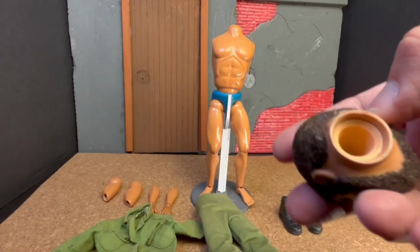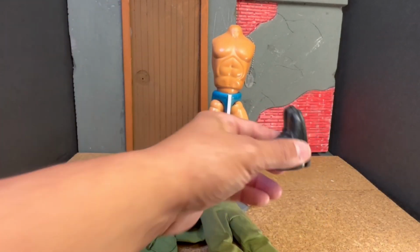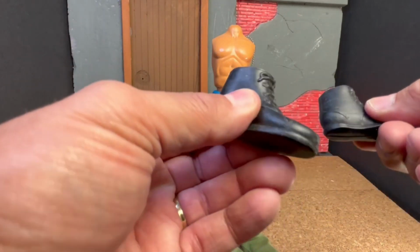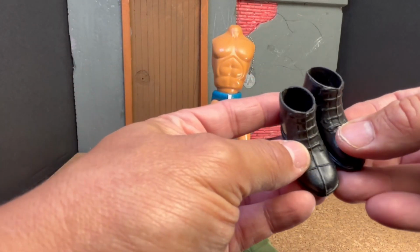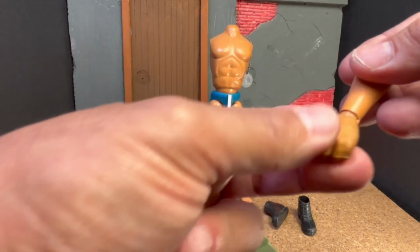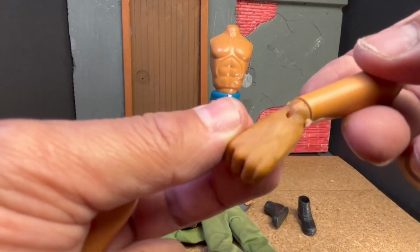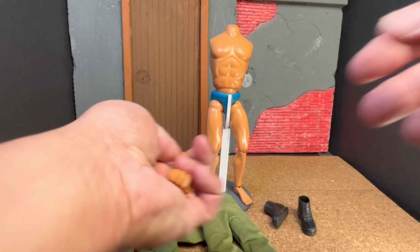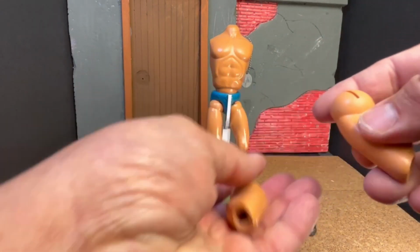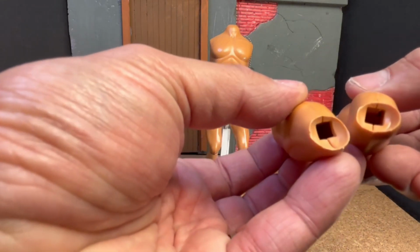He's got the neck post in there that I've got to pop out, but he's got vintage boots, right? Short black boots. They're still in real good condition. Just need to be cleaned up a little bit. Forearms, much needed forearms with Kung Fu grip hands. Still in really good condition. Both of them are, right? And the biceps, the shoulders and the biceps part, they're still in really good shape.